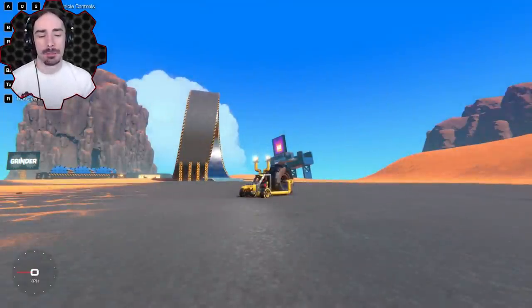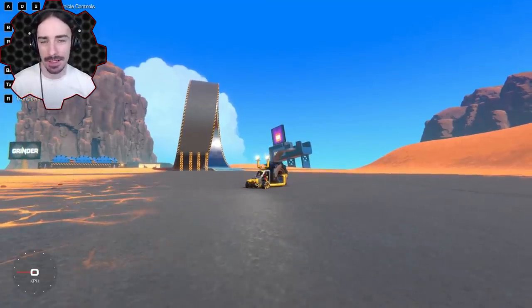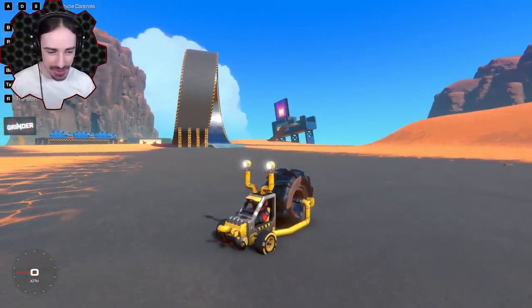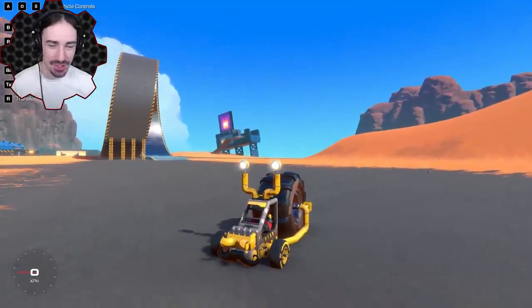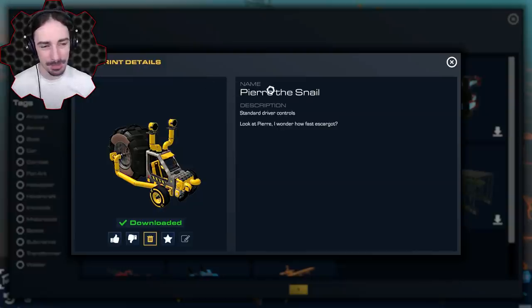Welcome, ladies and gentlemen, back to Trailmakers, and we are back in the workshop today, seeing what kind of crazy and ridiculous creations you guys have been up to making. And the first one we're looking at is actually a snail with a mustache named Pierre. So this is by Magos Albjorn, and it's just Pierre the snail.